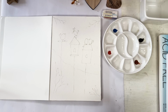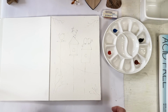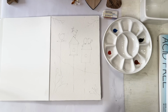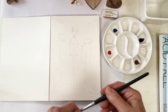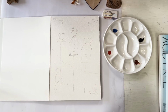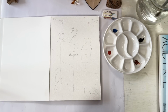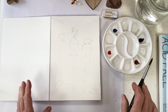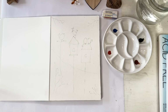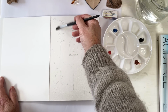So I'm not quite sure how this is going to go. I don't really know quite what I'm going to do. I've had a look at a few sort of inspirational bits and pieces here and there, and I don't know. Anyway, so let's grab a brush. This is Princeton Aqua Elite size 8, and I'll get some water. And you've got 2 choices. You can either paint the background first, or you can paint the birds first. And I think I'm going to paint the background first.